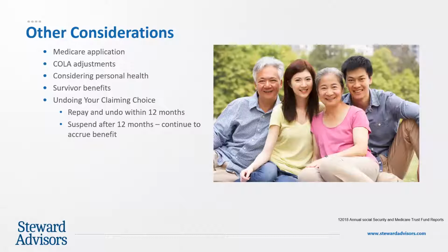First is you can repay and undo the claiming within 12 months. Or worst case, you can suspend your benefit and accrue additional benefits up until age 70.